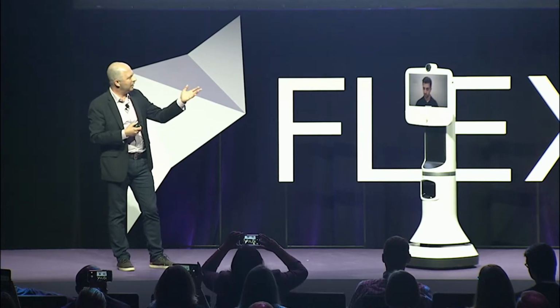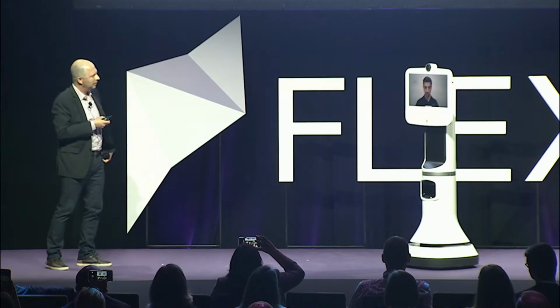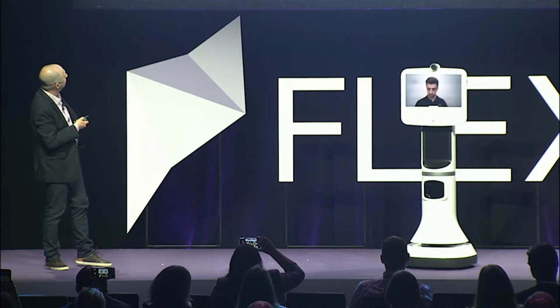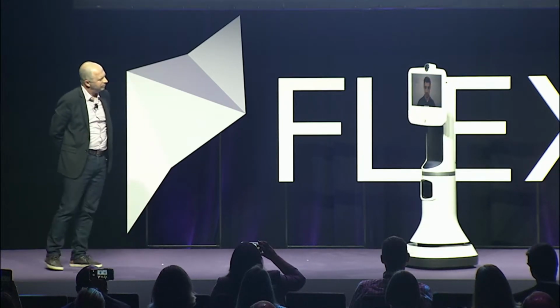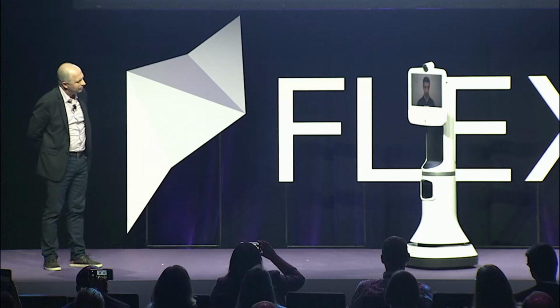Dennis, what else? Show us a little bit of your degrees of freedom here. Yeah, so obviously you saw me drive over, so I've got the ability to move around the space. I can rotate, to look at the crowd, look at Marcio. I've got the ability to tilt the camera up and down if I want to look at something higher or lower, or focus on, for example, the presentation screens down here. I've got the ability to zoom.